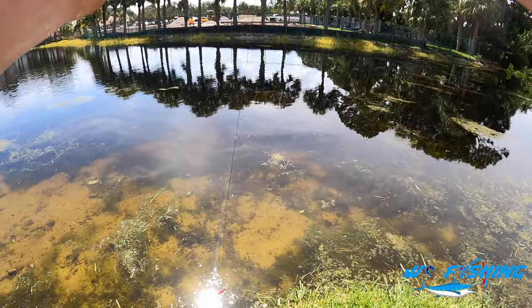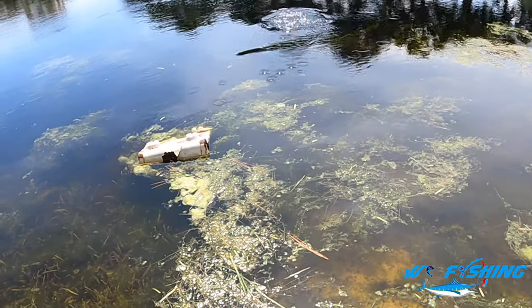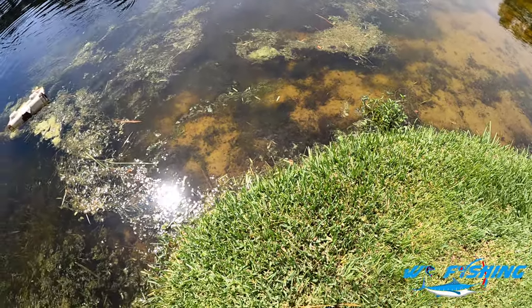All right, let's get back to what we were trying to do, which is catch a little sunny or something to use as bait. All right, I don't even believe this, but a gar just picked up my trout magnet. It's right here. Oh my god. Yeah, those things are really hard to hook.